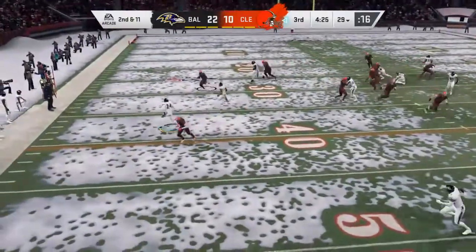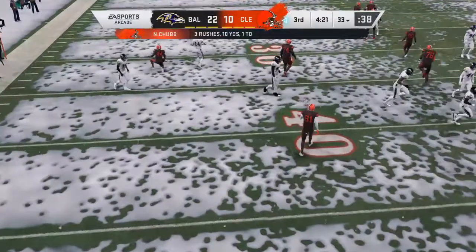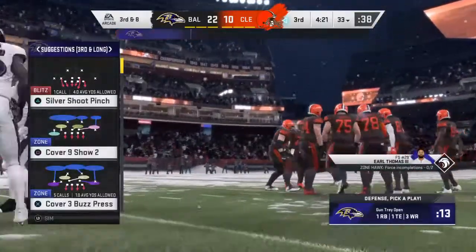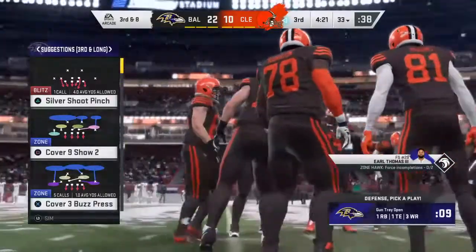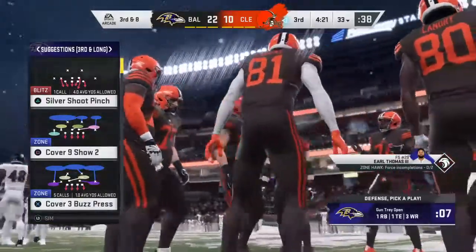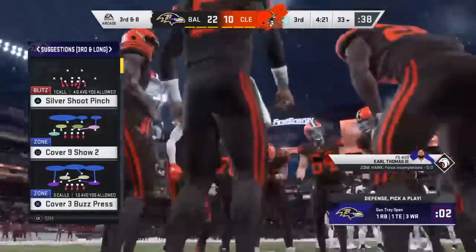Mayfield hands it off to Chubb. 4 yards on the pickup there, and now they're left with a 3rd and 8. Tough first half for him, unable to put up the numbers he's used to producing. But with a guy like him, you and I both know it just takes a couple of explosive touches for him to make an impact on this game and on the stat sheet as well.